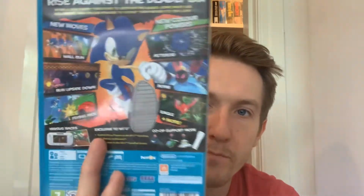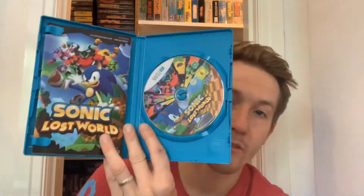I don't know about this. I'm not really bothered about the Mario and Sonic Olympic Games. I don't know whether that's going to trade. I'm going to keep this one, Sonic Lost World. It's like Sonic's own game on the Wii U. Don't know what it's like, never played it, but yeah, in really good condition.